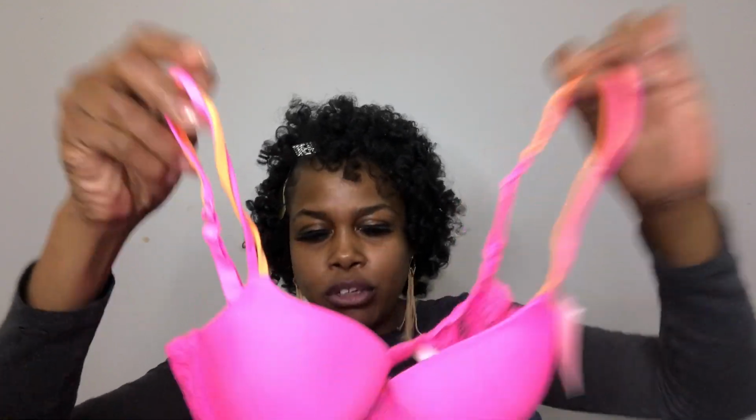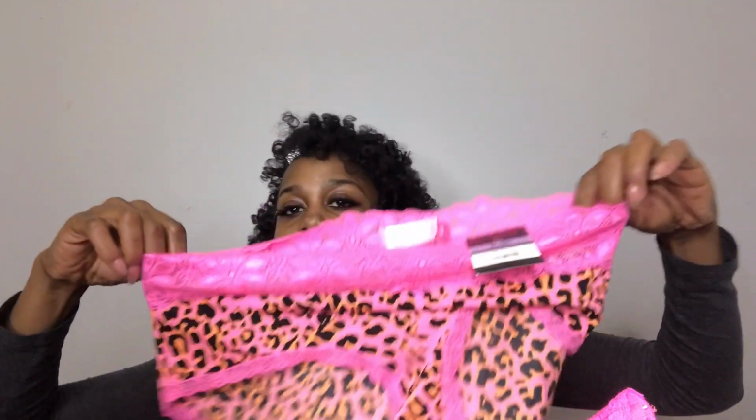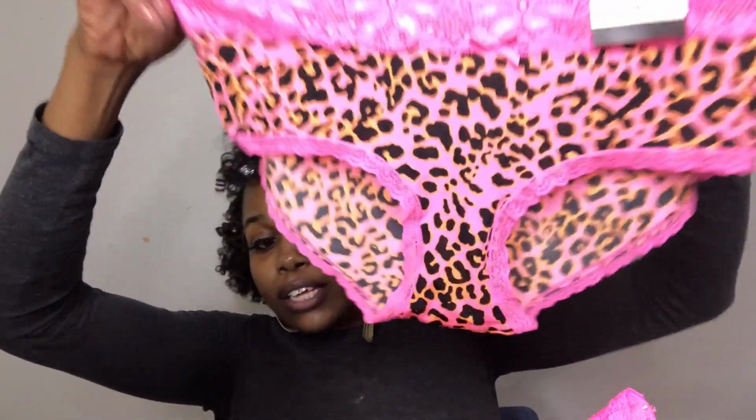It's just pink, but it got orange straps. I did not know it had orange straps. But it had some panties, too. And the panties, these aren't thongs, but they are little panties. They look like they're going to be like shorts panties. In the case of whatever and whatever, I got these.